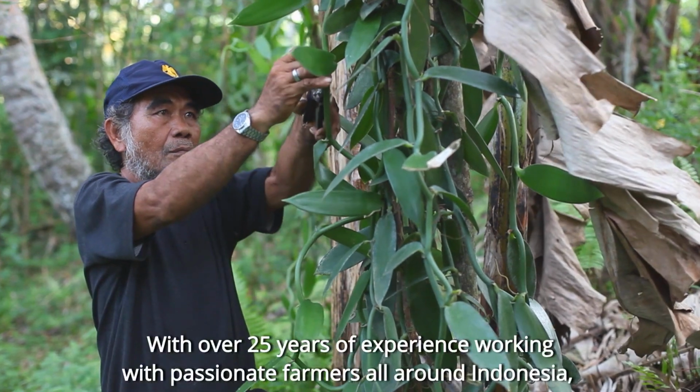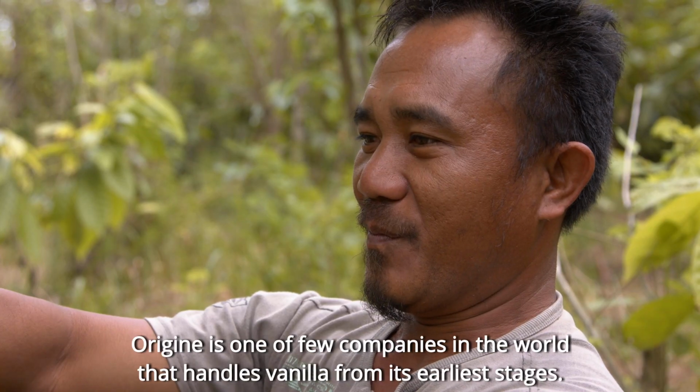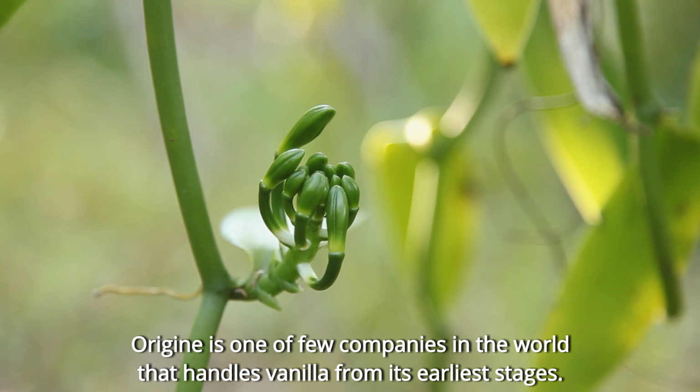With over 25 years of experience working with passionate farmers all around Indonesia, Origine is one of few companies in the world that handles vanilla from its earliest stages.